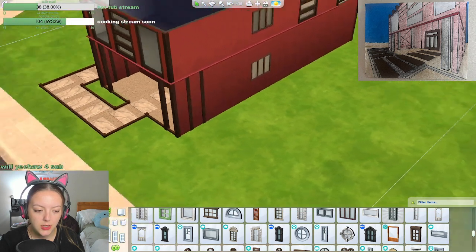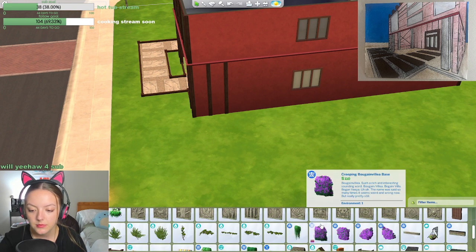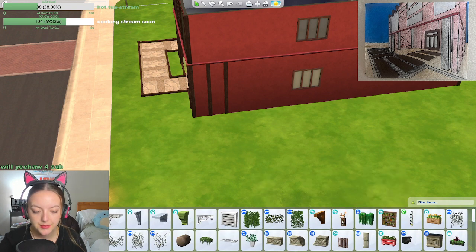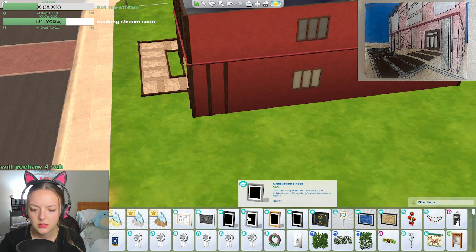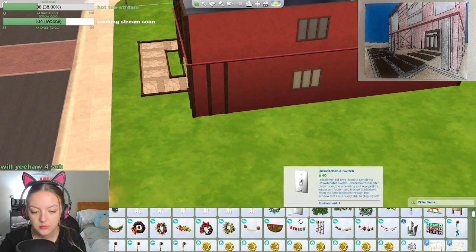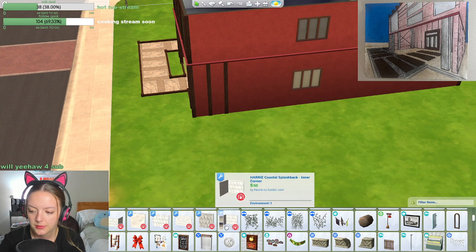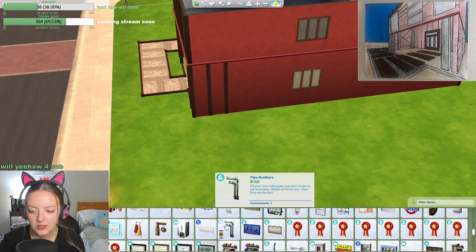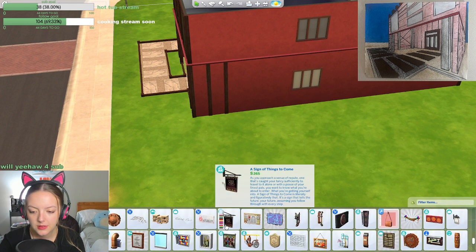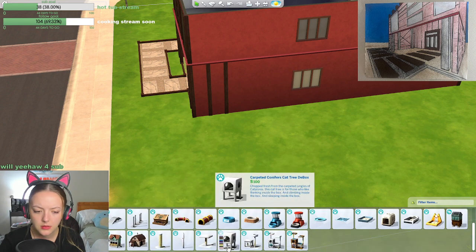Okay, so what we're gonna do here now is I'm gonna find that thing I like so much. Where is it? No. Where is it? Oh my god. Is it this? A coastal splashback. Maybe later. Where? No. Animals. How sweet.